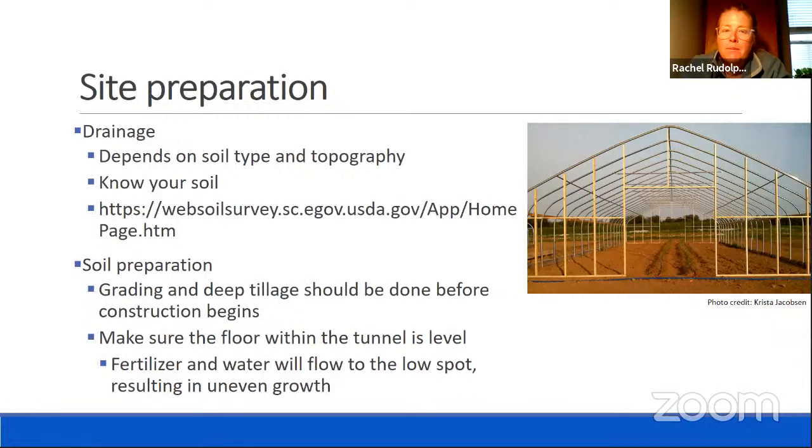Fertilizer and water will flow to the low spot. So I've been in a tunnel where there was a grade change. And even with drip irrigation, the plants in the back were healthier, greener, taller, because there was a slight grade change. And so more fertilizer was flowing to the back, more water was flowing to the back of the tunnel. And so it's really important to get that as level as possible. And if you are on a hilly site, right, maybe a tunnel is not for you, or maybe not a very big tunnel, right? So maybe go with a smaller tunnel and do what you can with that smaller tunnel.